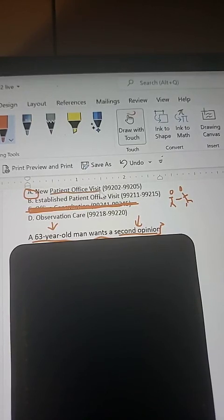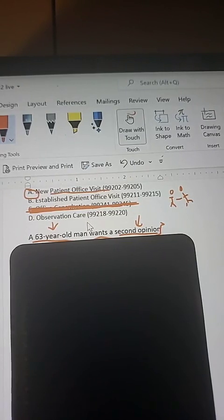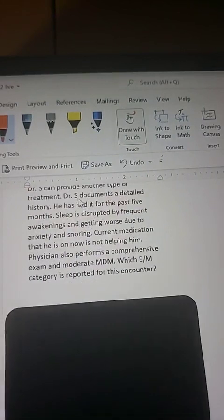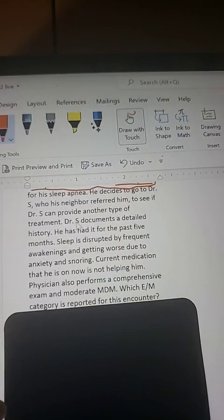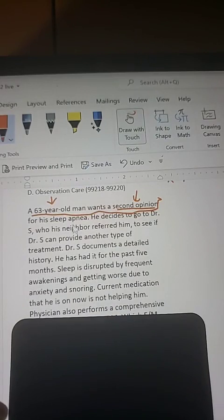That one bit of knowledge will have you passing the E&M section for this particular category, and they'll probably ask you a couple of times about this scenario in different ways. So as long as you stick to your guns, you verify from the question that it's not an MD to an MD, because if you look at the bottom of this question, it'll say Dr. So-and-so, let's see. So the neighbor referred him to that one.